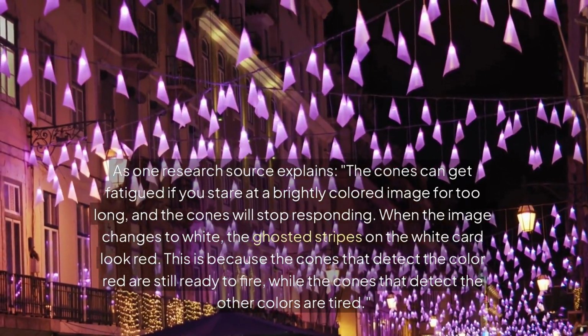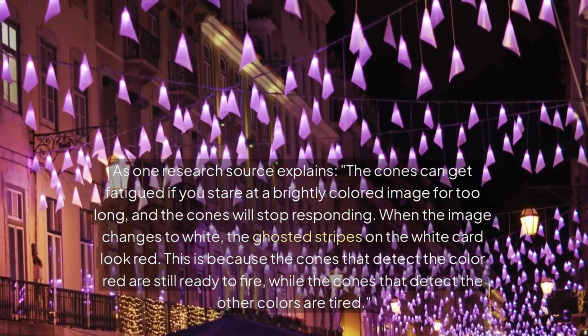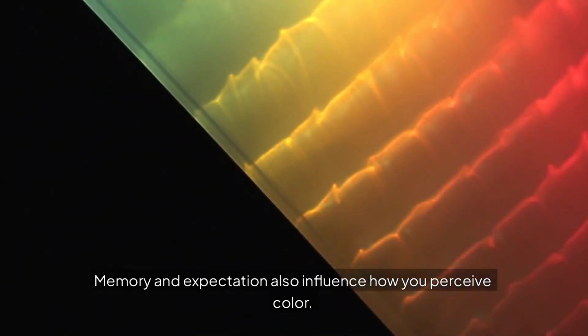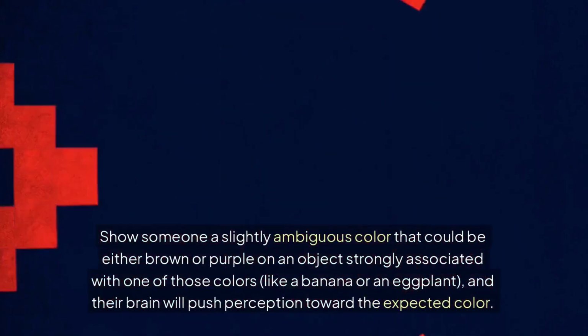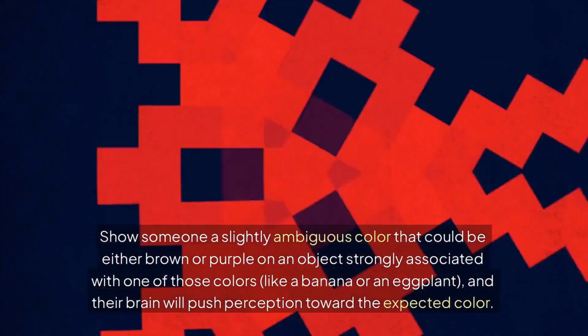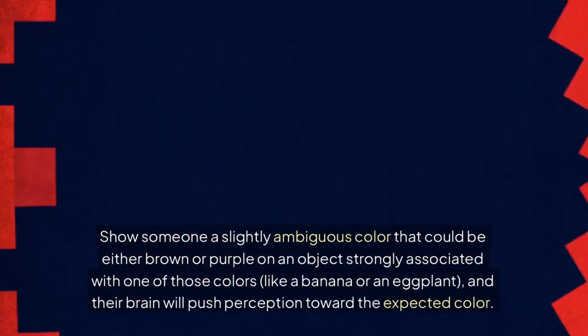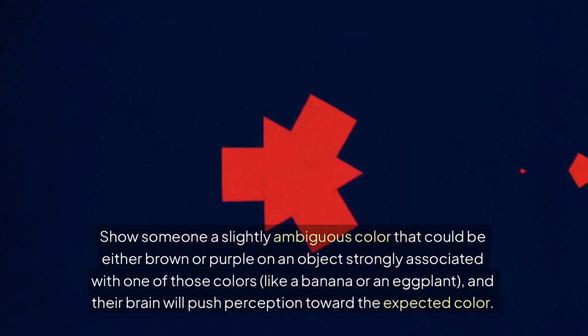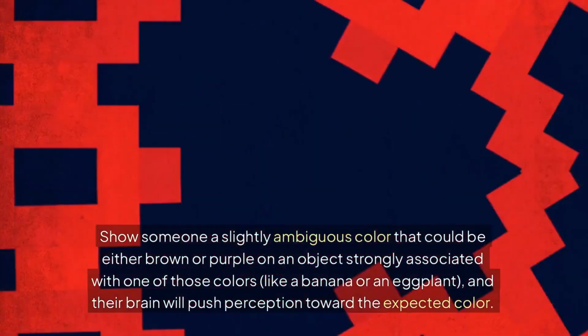Memory and expectation also influence how you perceive color. Show someone a slightly ambiguous color that could be either brown or purple on an object strongly associated with one of those colors, like a banana or an eggplant, and their brain will push perception toward the expected color. Knowledge about typical object colors influences what we actually see.